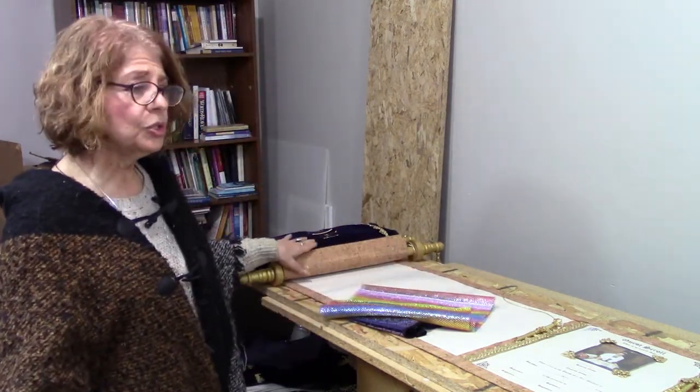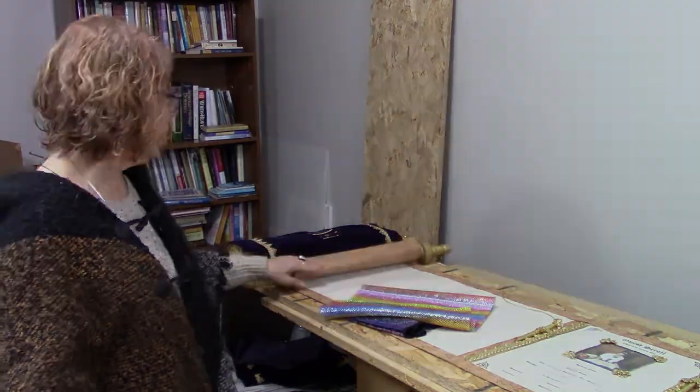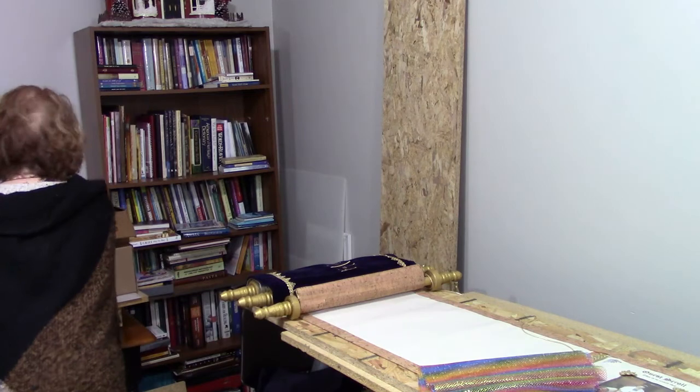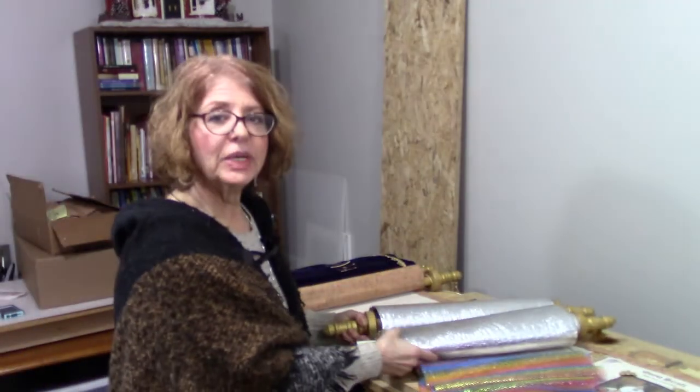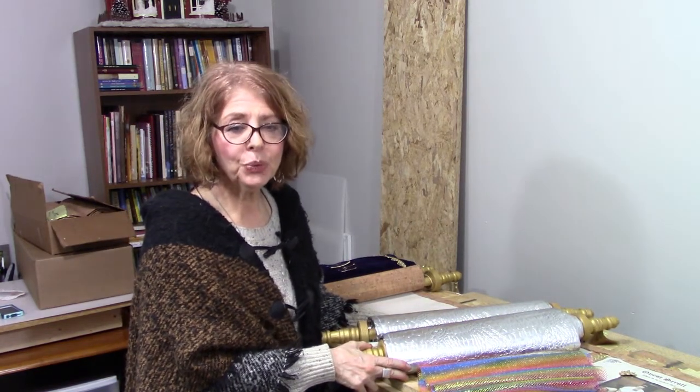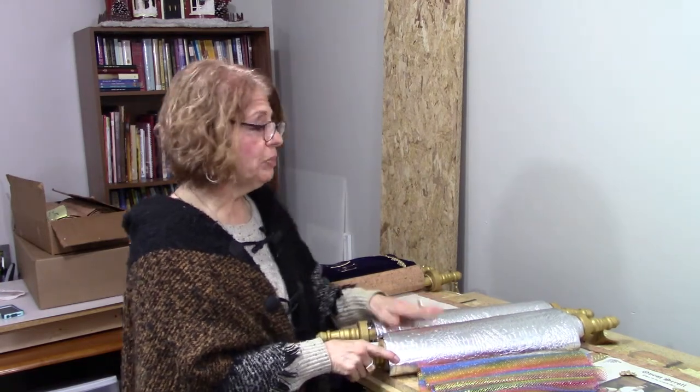This is the premium one, the cork. This is the silver scroll, which is the standard one. So you have the silver and you have the cork. I have some extras where the material has been discontinued. It's a patchwork material that would also be available, but I only have like 4 left. But these are the main ones right now.